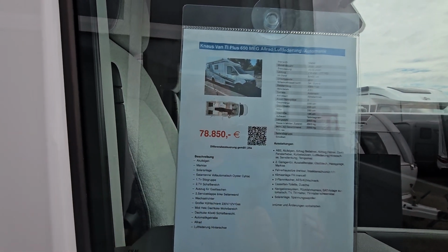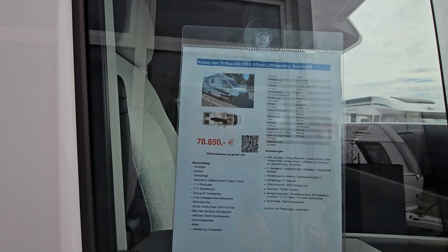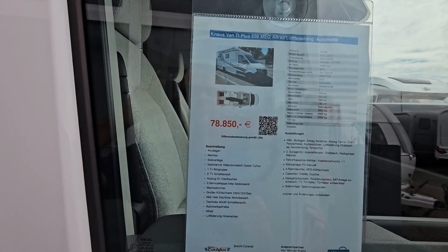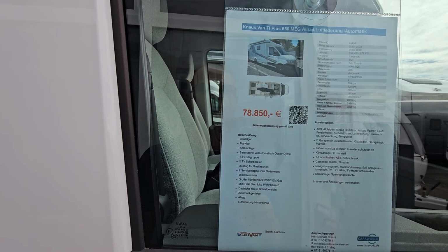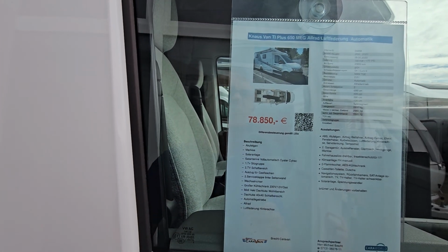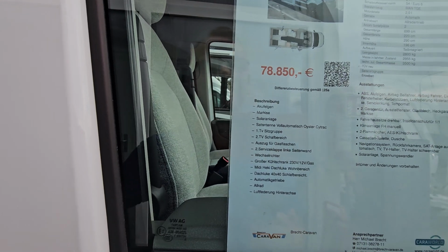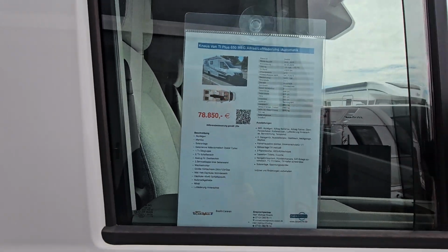So these are the features it's got, and nothing really out of the ordinary there except for the solar, which will come with it. Obviously it's a used vehicle, so you expect solar with a used vehicle. You don't expect it with a new vehicle as a rule. It's probably just as well like that, because that way you can choose what you actually want. And okay, 4-wheel drive, and what's that called in English? Rear air suspension. Sorry, there you go. You see, I forget words.